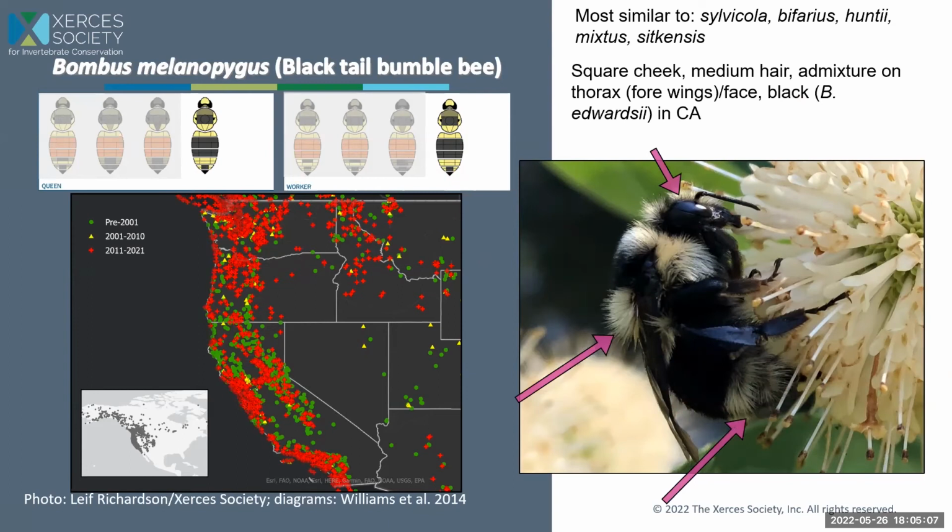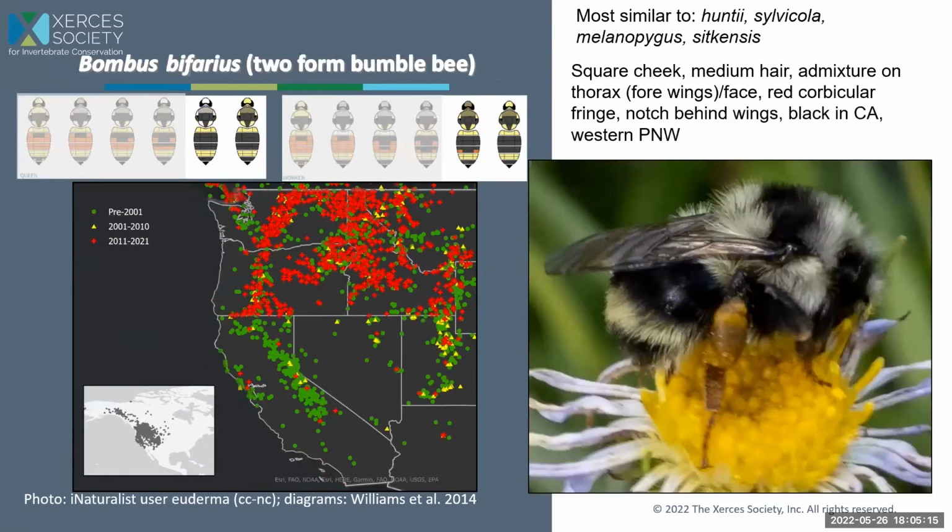Again, this species is very common, very broadly distributed in the West and throughout mountains, higher elevations in the Rockies as well. And this is another very, very common species and a very close lookalike to Bombus melanopygus. This is the two-form bumblebee, Bombus flavifrons. Leif also introduced you to the red color form of this as we see the further east we move, and sometimes at higher elevations in the Cascades as well. And there's also some red color forms in the San Juan Islands in Puget Sound. We see some individuals with red there as well.